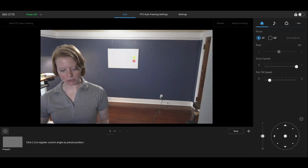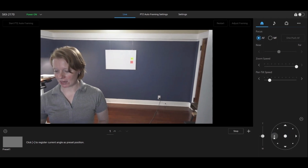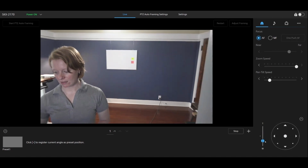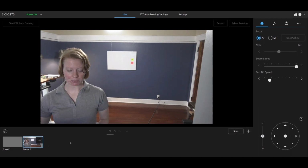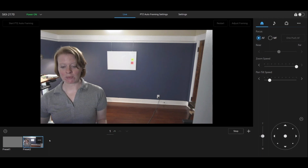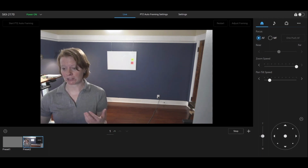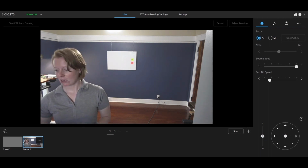This will allow you to create different presets right off the cuff. You do that by positioning the camera using this circle. You can also use the arrows. You can also use the zoom, the tele and the wide. And once you've found the right area that you want to make a preset, you just simply click it and it will add the preset to the bottom. One way that this is helpful is not only in presets in general, but also when you're trying to quickly set up your PTZ auto framing settings, and I'll get more to that in a second.